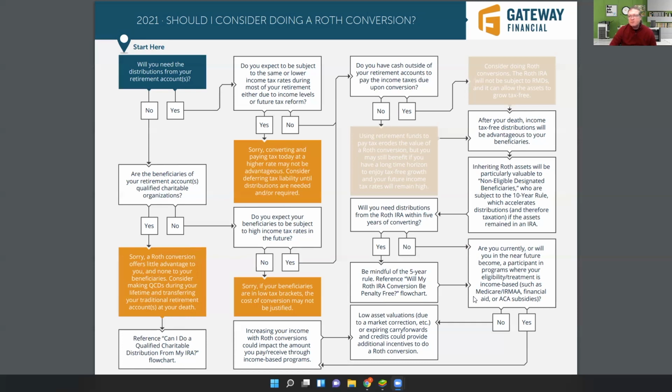So again, changes in marginal tax brackets for clients, the ability to pay the associated tax from outside of the retirement account, the 5-year rule implication, and the income-based programs and how they impact this are really important.